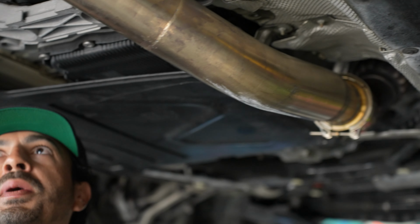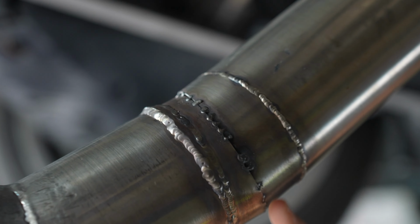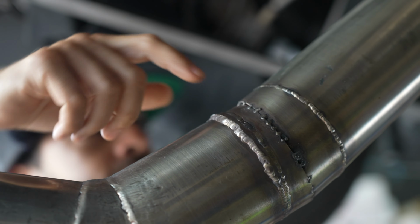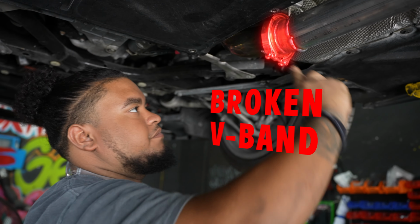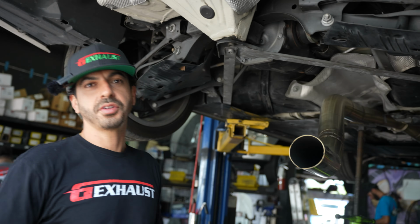This fits like crap. It's just not sitting in the right place. The hangers are all broken. The welds are not even done. You can see it's half welded right here, half welded right here. This is garbage. I mean, I don't know what this kid paid for it, but it's just not right. This is why you don't just go to some random exhaust shop in Miami and get your exhaust done. You gotta come to this specialist, guys.